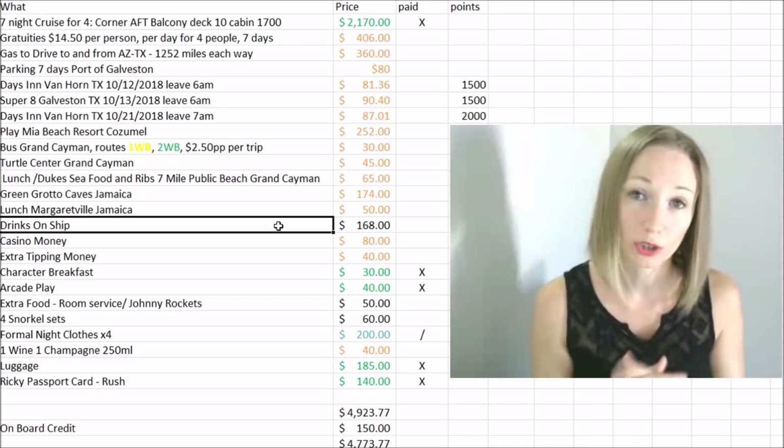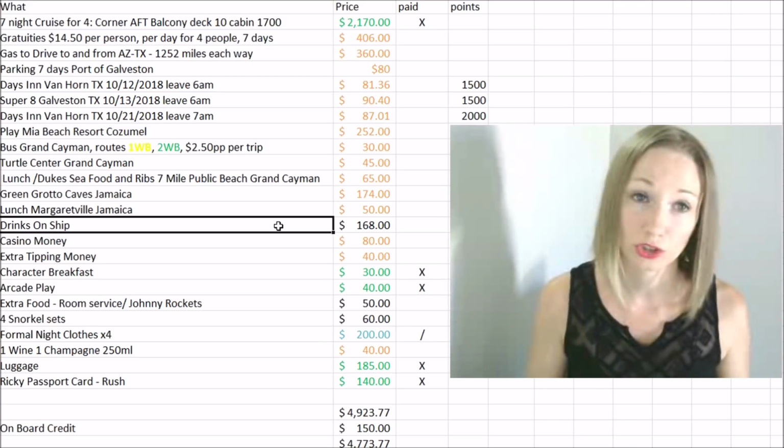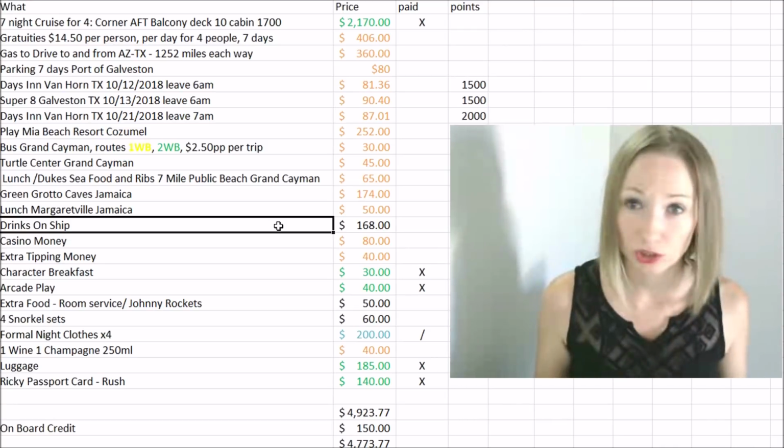Otherwise, for alcoholic drinks, you can purchase drink packages. So you have to look at how much you think you're going to drink versus the price of the drink package and see if it's going to be worth it for you. It is not going to be worth it for us. We do like to drink.